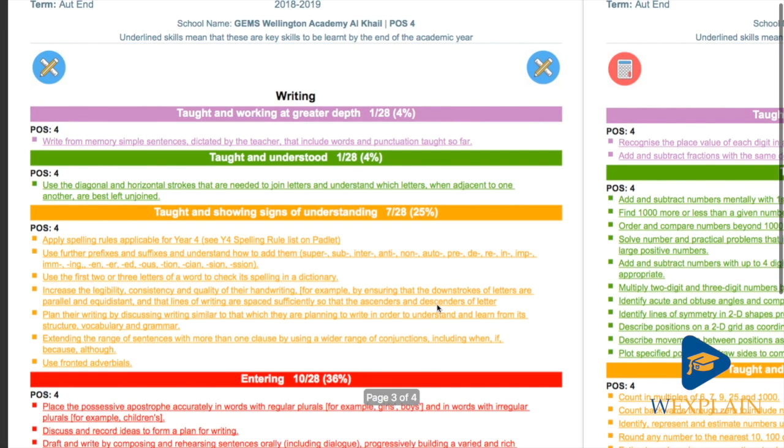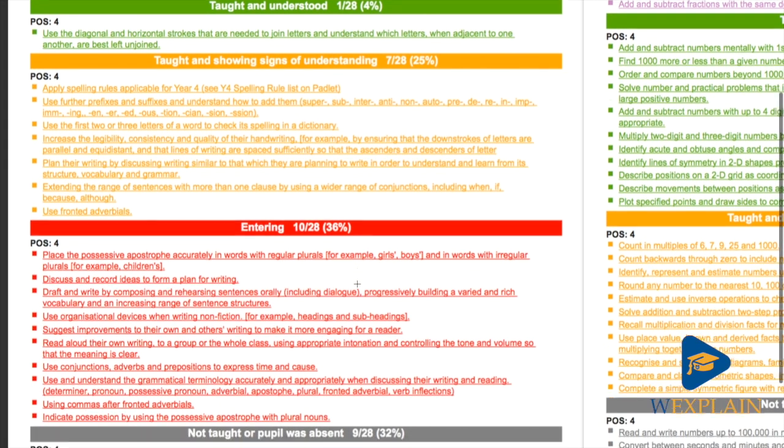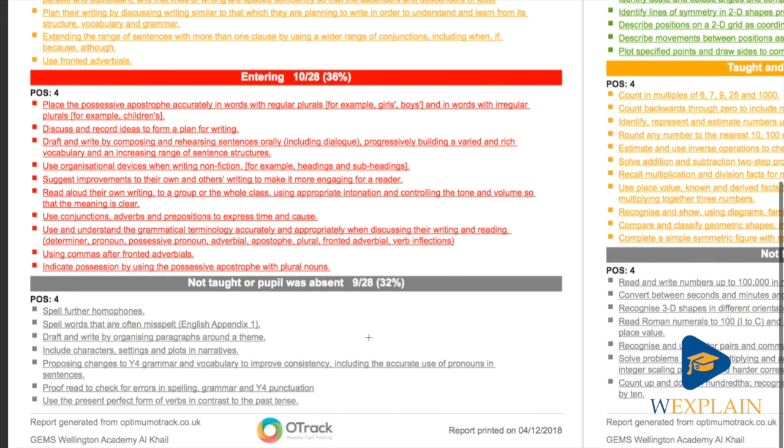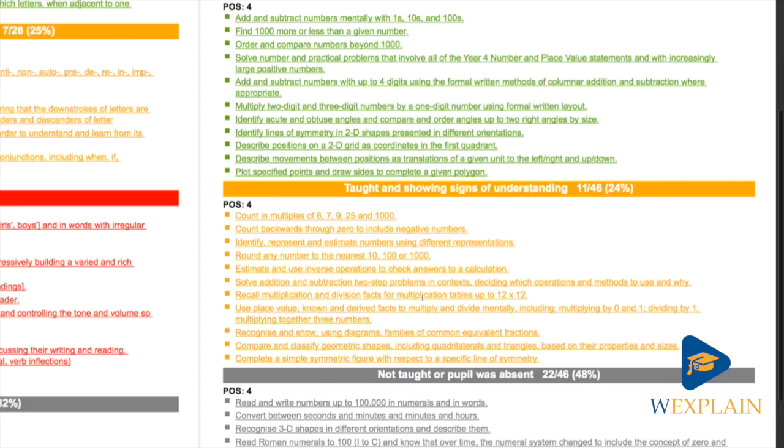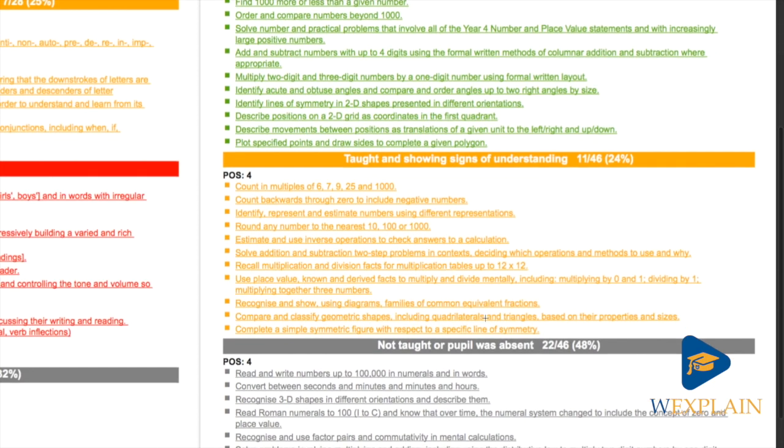If I was to flick over to writing, you'll actually see that this child is working at one of the objectives at greater depth. So it says taught and working at greater depth. So this shows that this child is actually working above average in terms of this skill. And again, underneath we have some green, a lot of orange, a lot of red, and indeed some that haven't been taught yet. And I'll flick over again to mathematics. Again, you've got 2 objectives that the child is working at a greater depth with. But underneath we have lots that they are securing, but again, lots that they are still working on. They've been taught, but are showing signs of understanding, but not fully grasped.